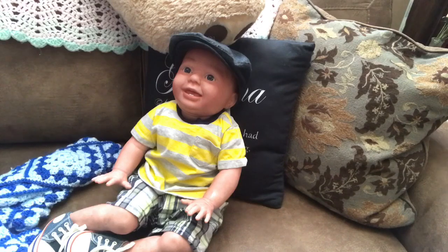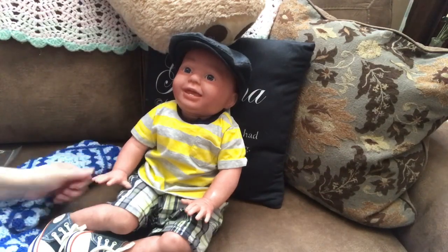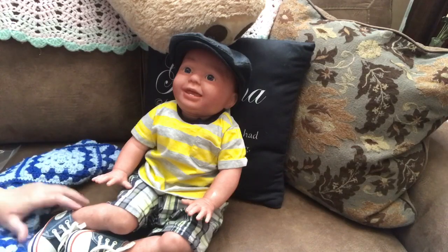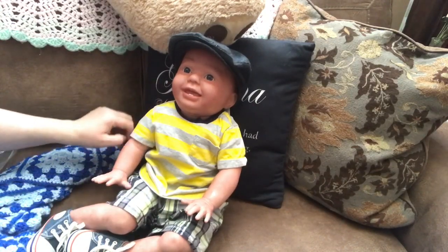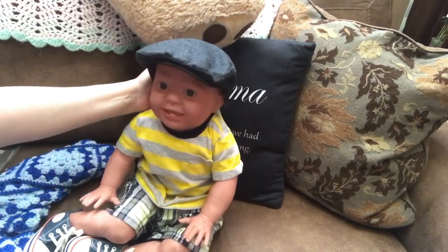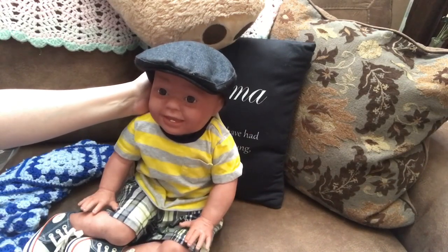So he's going to cost a lot for shipping as well. So there's no doubt there. I think I had to pay $50 shipping for him. And then the cost, again, I'll only be asking what I paid for him. So if you're interested, let me know. If you'd like to have a toddler in your collection, have him join your nursery.